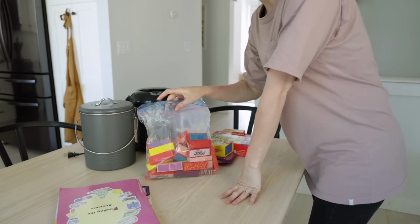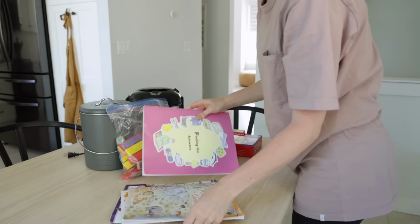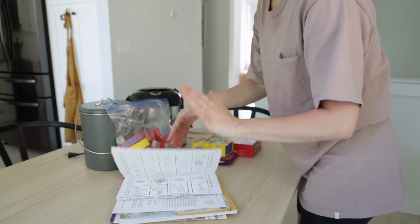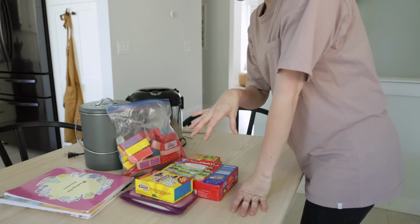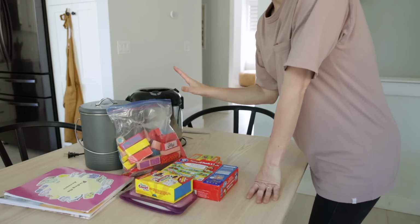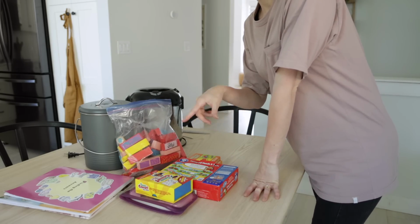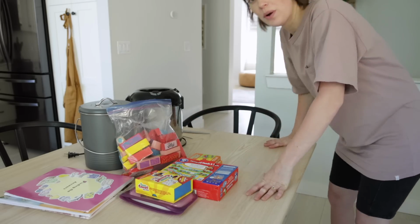These blocks, we already have Jenga blocks, so we don't really need these as well. I also am decluttering some of the kids' school books. These are completely done and finished, so we can recycle those. Some cards that I just don't lean towards, so I'm gonna go ahead and tidy this up a bit, and then I'm gonna show you guys what we've decluttered so far today, because it's actually been quite a lot of stuff.